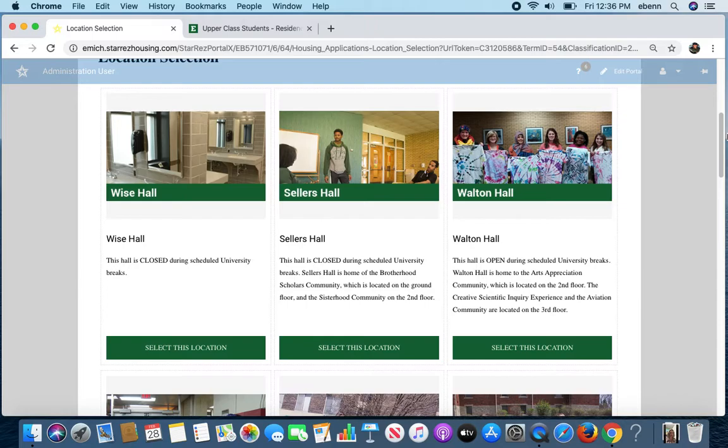I'm going to go through these examples in a little bit of a traditional manner just because it's a little bit easier to explain them this way. So I'm going to approach these in the way of a traditional residence hall, and then I'm going to do Wise because of the community bathrooms, and then I'm going to go to the village and then the apartment options. So feel free to fast forward this video as needed to get to whatever part you need so you can see how I explain the setup and selection of these different areas.